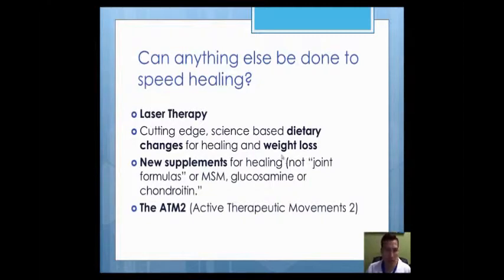A lot of people that have back conditions and degenerative spine conditions have problems with weight, and we have to address that. It has to be addressed because we talked about all of these problems having one thing in common, and that is compression, and weight adds to the compression of your spine, so we can help you with that. And then also I recommend new supplements for healing. And I'm not talking about joint formulas or MSM, glucosamine, or chondroitin. Those are old, outdated supplements. There's new science, new technology for healing cartilage. And that's what we want to focus on, and decreasing inflammation, increasing blood flow.